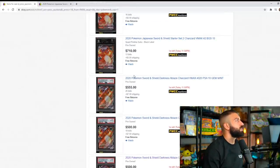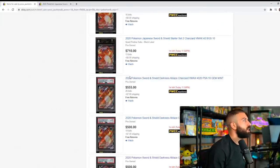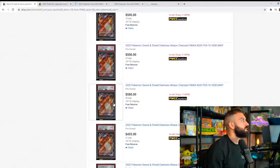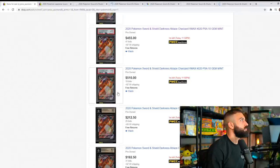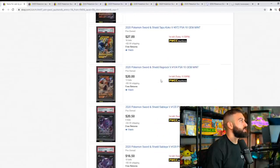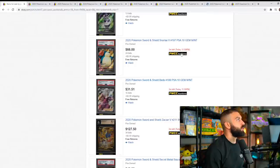There are so many, look at all these. Okay, let me focus here. English, you guys have to be careful with modern cards, new releases, because there's just so many getting put up here. And then let's see what else we got here. This is just more modern stuff.